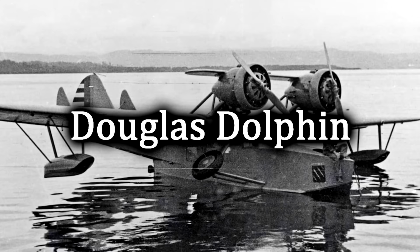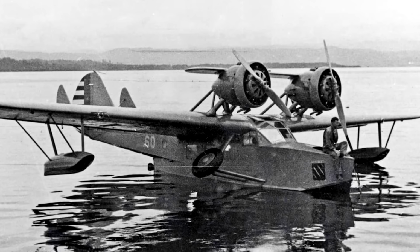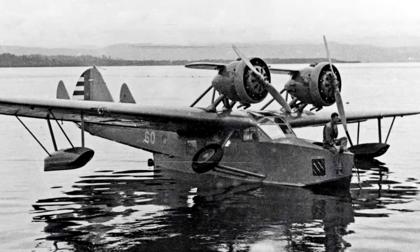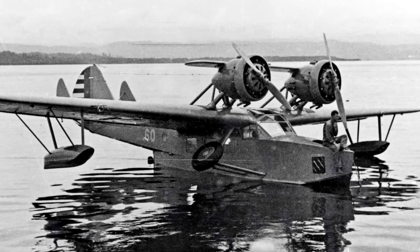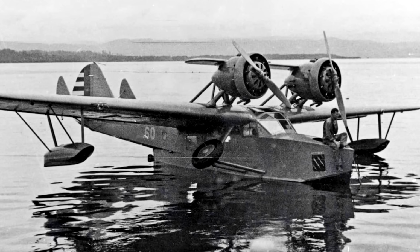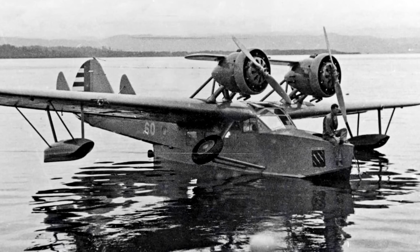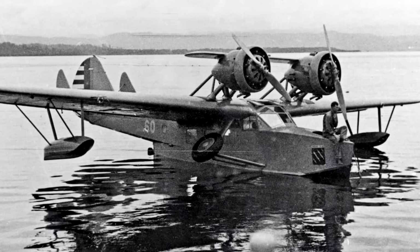The Douglas Dolphin. Now, I don't want to say it's cheating, because they did serve in World War II, but they barely served. For one thing, only 58 Dolphins were ever actually built, but that was partially because their original intention wasn't as a military aircraft at all.